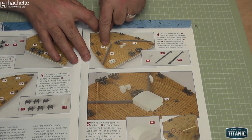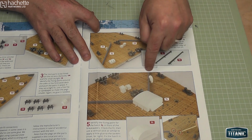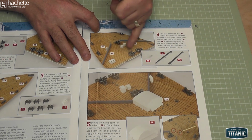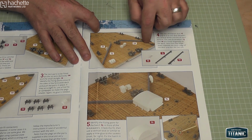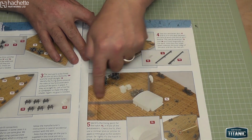Then we can take this little ventilation duct here. I'm probably going to put that on after we put the actual breakwaters on. So the breakwaters, as you can see, just go one either side here. So one side is smooth. The other side does have sort of indentations on it, so the indentations go on the inside, facing the back here, facing the winches that we just put in. The smooth side wants to go the other side, just like that.